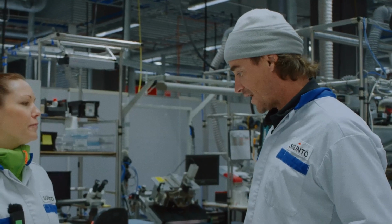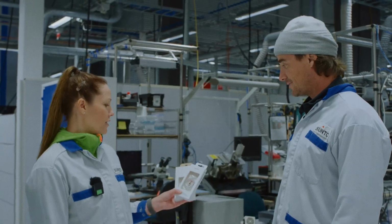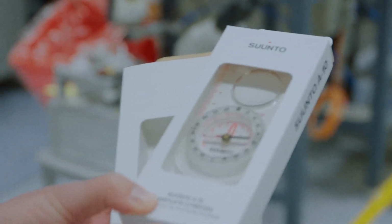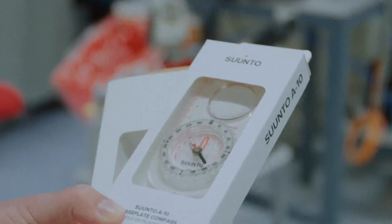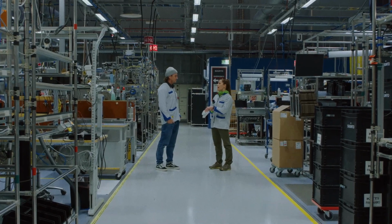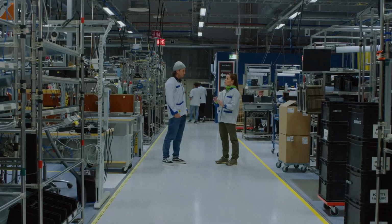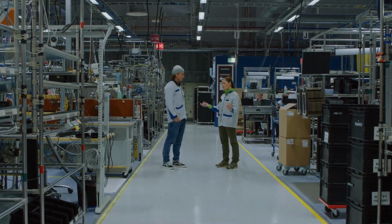Here, I see you've got two different packages. Yes. So this is the packaging for our compasses, most traditional Suunto product, obviously. So we are renewing the material for the packaging, replacing the plastics with the cardboard. And that alone, for this one product, saves 6 tons of single-use plastics every year from now on.